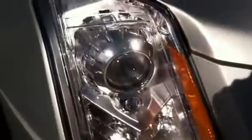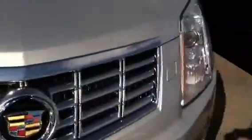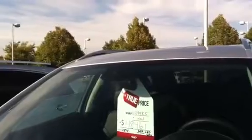We'll take a look at some of the CUE systems. After we look at the headlights, it has bi-xenon headlights, LED strip across here, and indicators, fog lights, chrome grille with Cadillac badge. Right up there is your blind spot, your accident avoidance systems.